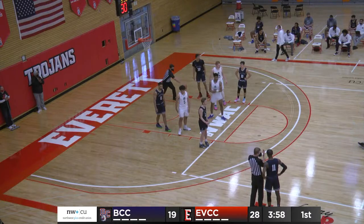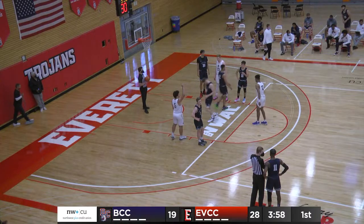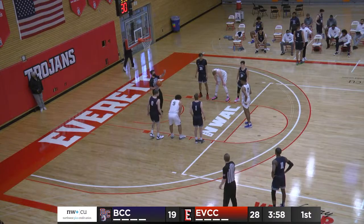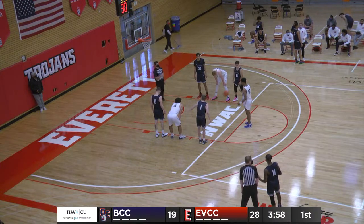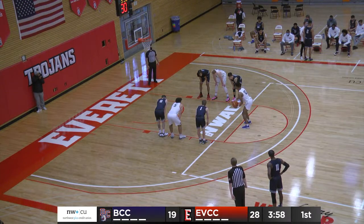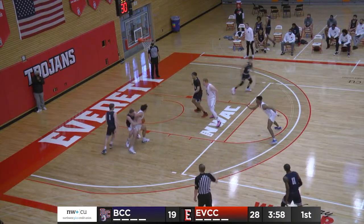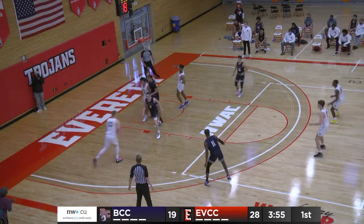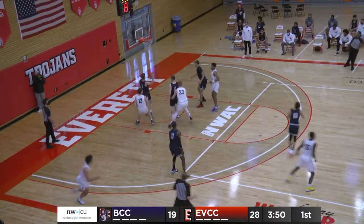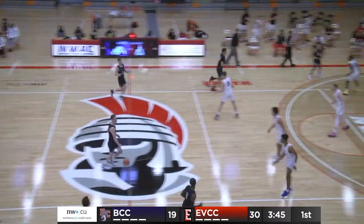Off the front of the rim. Briseno coming back in. Kai Warren heading out. We may not see him until the second half with his 3 fouls. Redford, chance to make it a double-digit lead. And he can't. Rebound, Quantrill gets it out to Smith. Dilworth with a shot, and there we go. Everett up by 11, 30-19, 3:46 to go.